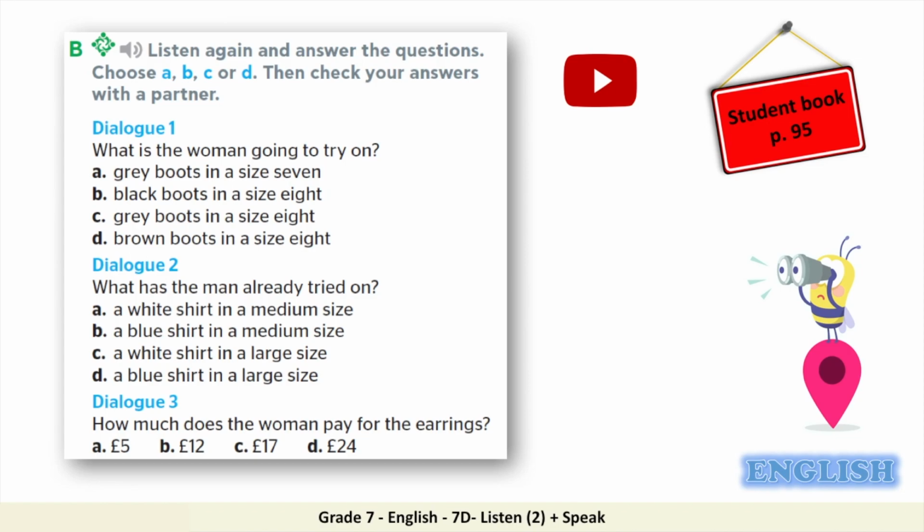Dialogue 2. Does the shirt fit you? Not really. Have you got a bigger size? Was that a medium? Yes. Excuse me. Can I try it on in blue too? Sure. I'll get you a white one and a blue one in a large. Thanks.